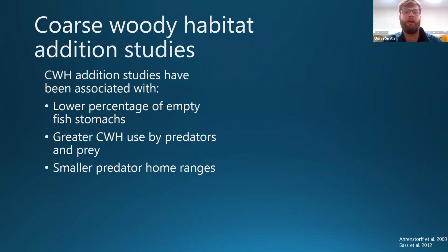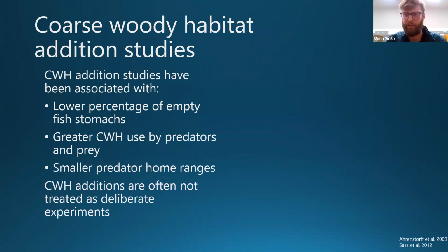And along with that, it was found that there were smaller predator home ranges. They were concentrating all of their energy into foraging in a smaller area along this habitat interface, using that coarse woody habitat as an ambush site.